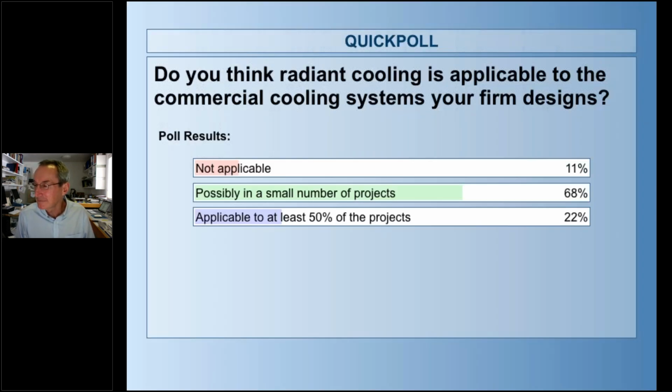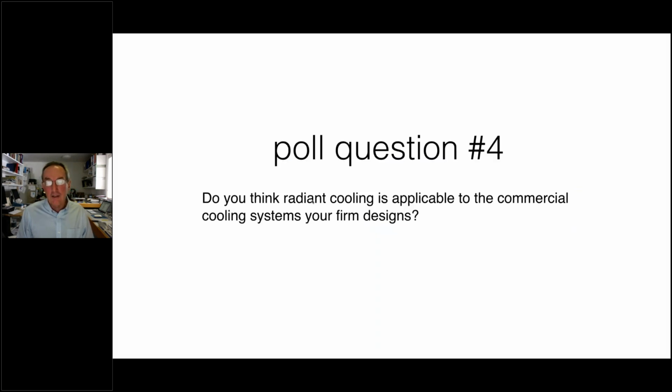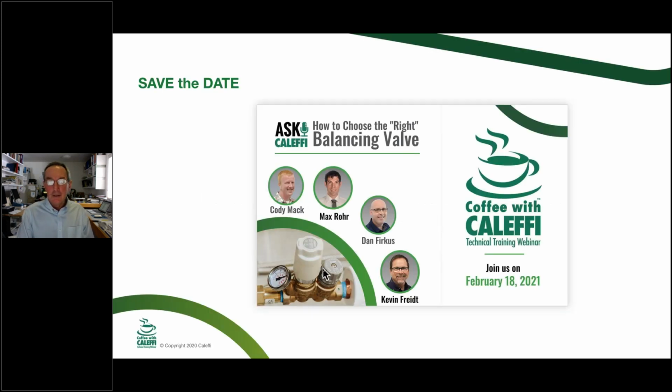Yeah, so we got not applicable, 11%, possibly in a small number of projects, 68%, that's good, and then applicable to at least 50% of the projects at 22%. Great. Well, again, this is going to be a market that's likely to increase as we go forward. And again, all driven by that quest to bring that total amount of electrical energy needed for cooling down. Okay. And all right, I'm going to turn it back over, let you go through there.